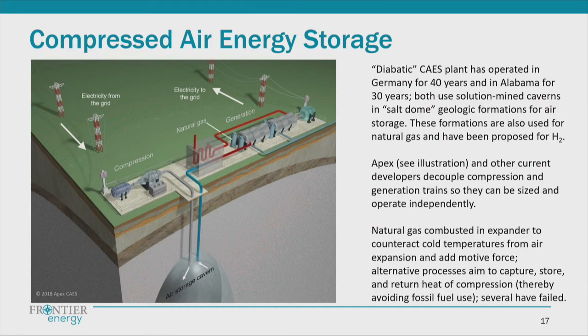Well, Germany's got some mountains, but this is in the flats of Germany. Same with Alabama, where you have a geology called salt dome. Right? And so you can solution mine out the salt domes. That's been done for the actual salt itself. It's been done to create caverns. So it's like a real underground cavern.